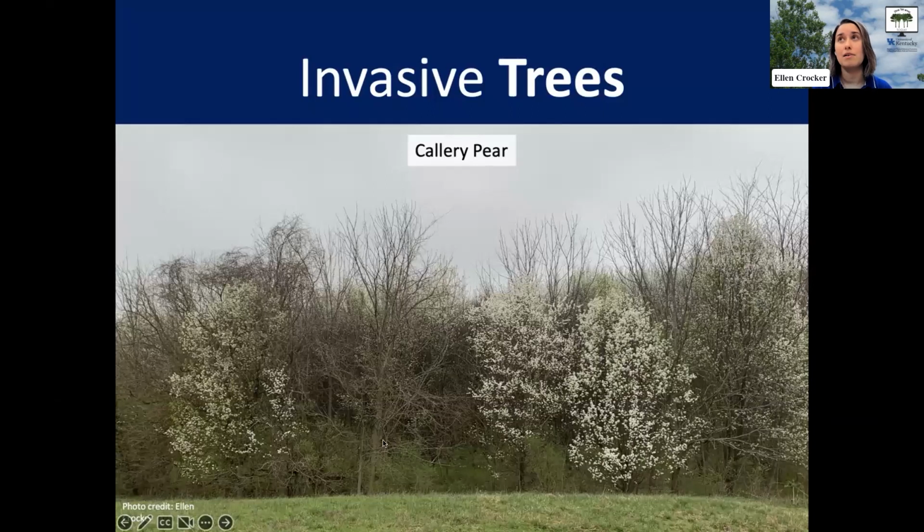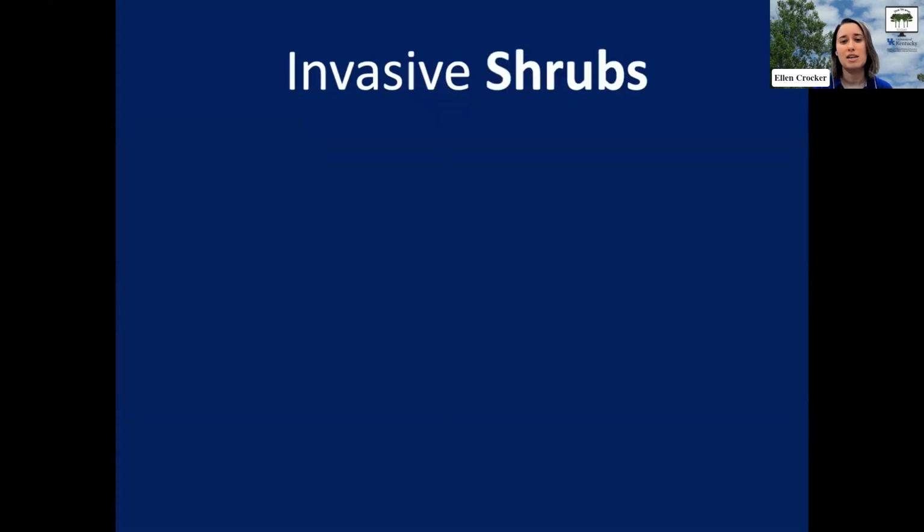And here you can see it. Probably next month it'll look just like this, where all the old fields that you thought, oh, this is growing up nicely into some nice woods, actually it's just a sea of Callery pear, these trees that are growing so densely that nothing else is really underneath and preventing the growth of other species that you want to see.